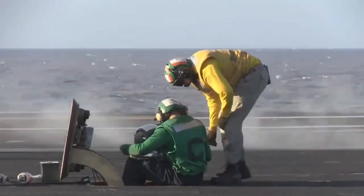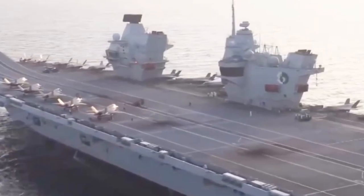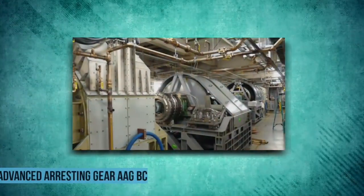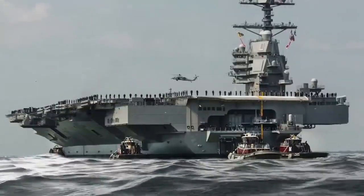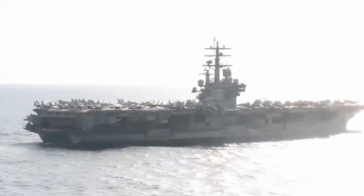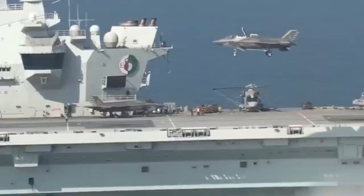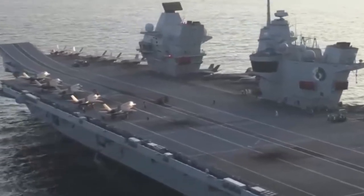The ship also features an Advanced Arresting Gear, AAG, system, which uses a series of motors and generators to slow down and stop aircraft as they land on the flight deck. The AAG is a key component of the aircraft launch and recovery system on the U.S. Gerald R. Ford CVN-78, the first of the United States Navy's Gerald R. Ford class aircraft carriers. The AAG is responsible for slowing down and stopping aircraft as they land on the flight deck of the ship, allowing for safe and efficient operation of the carrier.